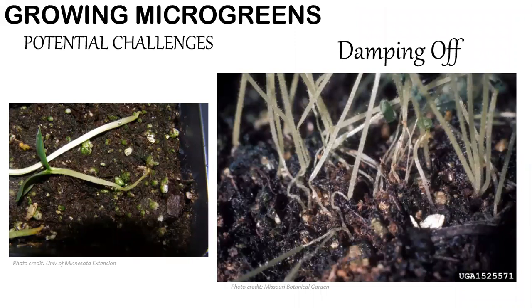So if you've ever grown microgreens and you've seen this problem, this is called damping off. And damping off is a seed or seedling disease in which decay occurs before the emergence through the soil surface or after the seedlings have emerged. The seedling stem itself collapses near the soil surface. It starts at a certain point in the tray and you can see the seedlings are dying. This is a soil-borne disease. It will spread to other areas of the tray with each watering that you do.